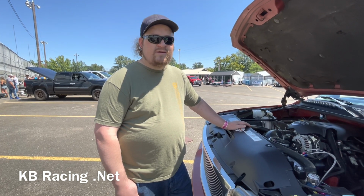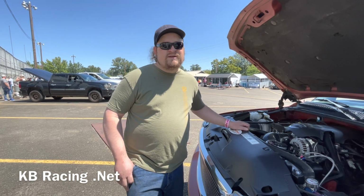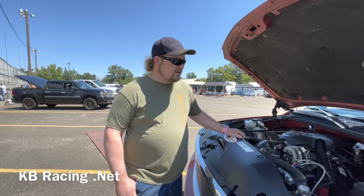Yeah, I heard you say that nitrous helps it spool up. Yeah. It only sprays till 10 pounds of boost and it shuts off. I'm running 15 pounds of boost just to get it into boost. Right.